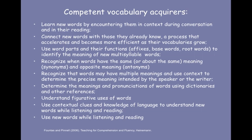They learn new words by encountering them in context during conversation and in their reading. They connect new words with those they already know, a process that accelerates and becomes more efficient as their vocabularies grow. They use word parts and their functions, including affixes, base words, and root words, to identify the meaning of new multisyllable words. They recognize when words have the same or about the same meaning, which are synonyms, and the opposite meanings, which are antonyms.